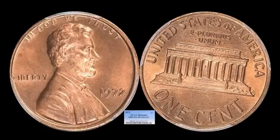The odds are astronomically long to even find one that's in just average grade. But to find one that's in Mint State 66 like this, it's just through the roof. The numbers, everything is so skewed with this one. It's the FS-104. It's probably one of the least spectacular double dies for 1972. But yet, here it is. The scarcest, rarest, white whale, unicorn, pink elephant, whatever you want to call this thing. This is the scarcest 72 double die.